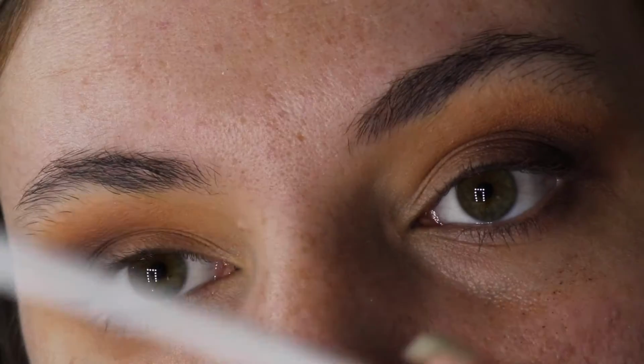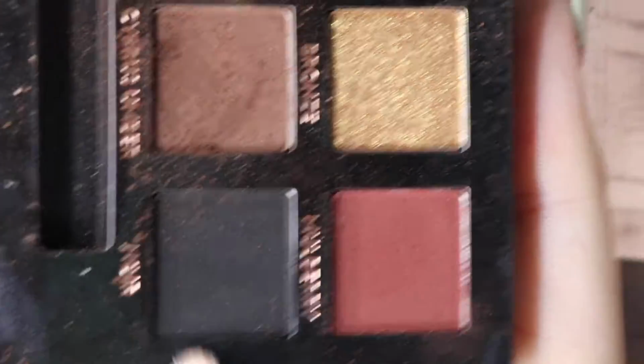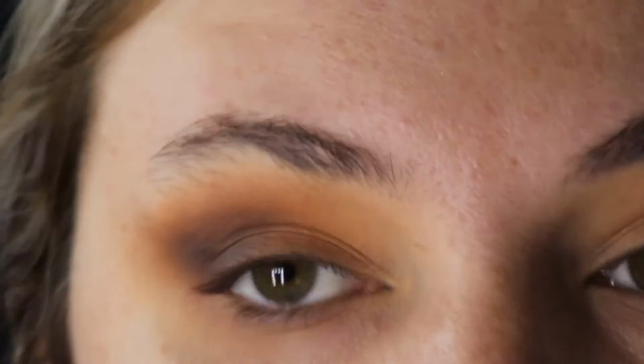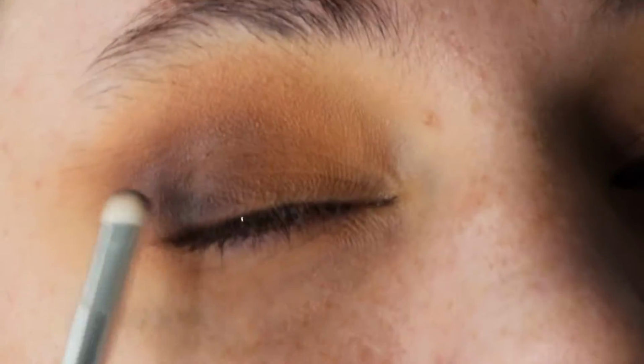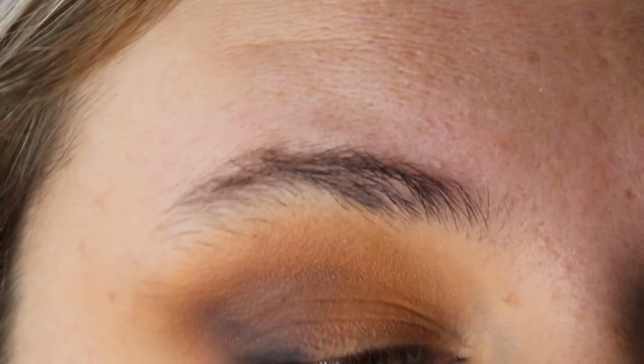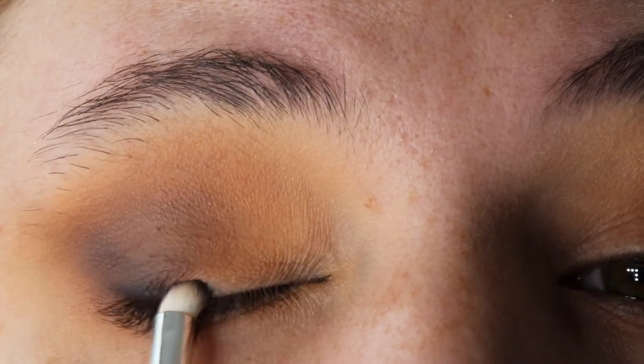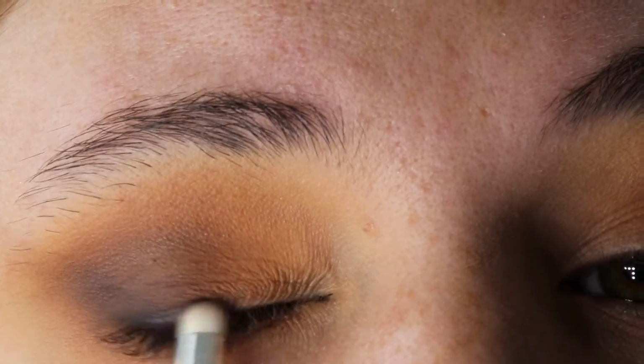Alright, and now I'm going in with the Morphe Madison Beer Collection brush, and it's just this little tiny brush right here, not very big at all. There's no numbers on it, but it's from the Madison Beer Collection. And I'm back in with the Soft Glam palette, and I'm going in with the shade Noir. I'm going to pick up a little bit of this black and keep it on the lash line right here. I'm not dragging it all the way in because we're keeping this lighter. I'll probably go about halfway.